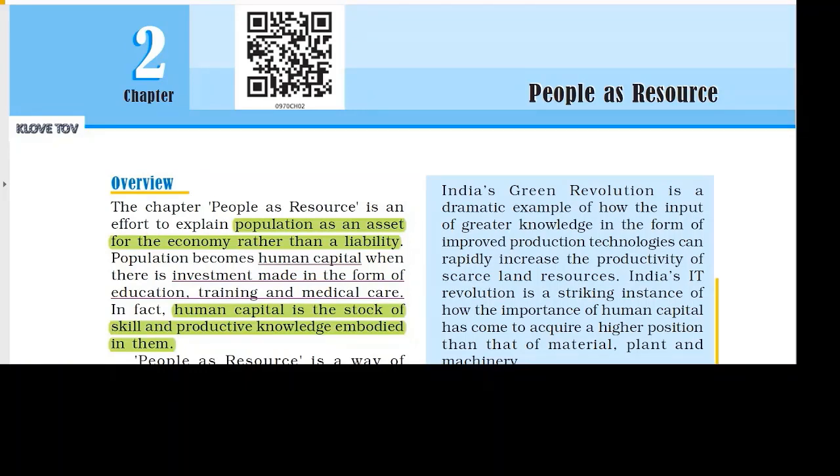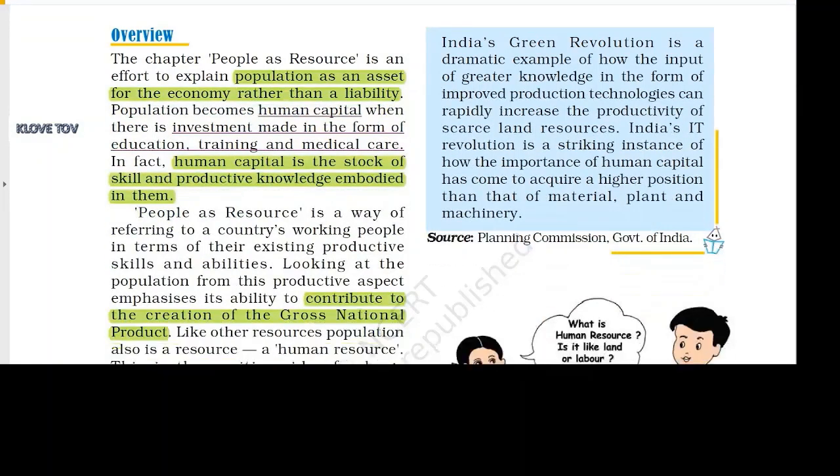Chapter 2, People as Resource, Overview. The chapter People as a Resource is an effort to explain population as an asset for the economy rather than a liability. Population becomes human capital when there is investment made in the form of education, training, and medical care. In fact, human capital is the stock of skill and productive knowledge embodied in them.